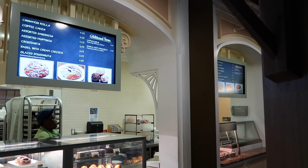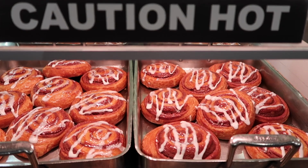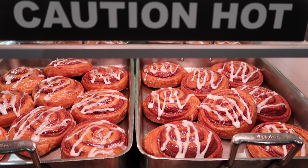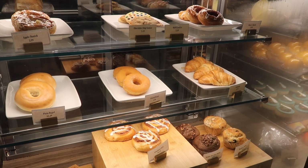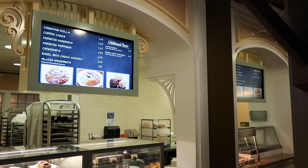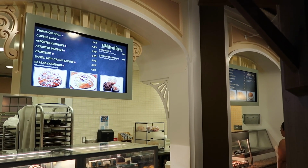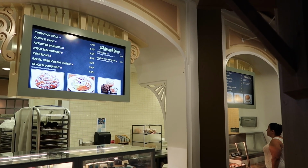So we're gonna start over at the bakery too. It looks like everything ranges from $3.79 to $4.49. They have a cinnamon roll, coffee cake, assorted danishes, assorted muffins, croissant, bagels, cream cheese, and a glazed donut. And they also have some coffee options too. They have a cappuccino for $4.29, and then double shot espresso for $3.49.